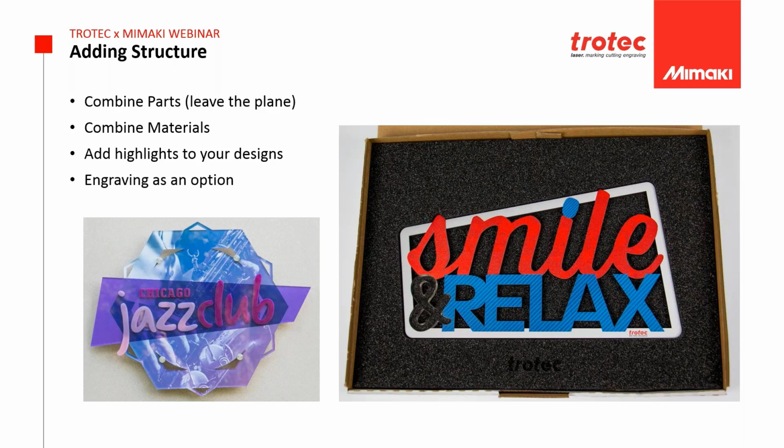And there's an additional process that you have at hand, which is engraving. For example, on the right side, the Trotec logo inside the foam was engraved, as printing is quite difficult on foam.